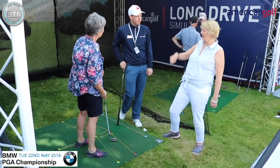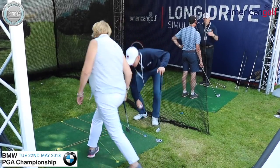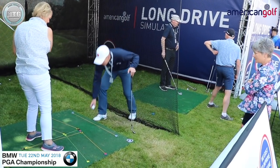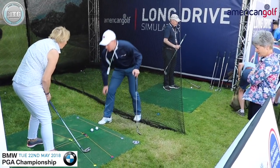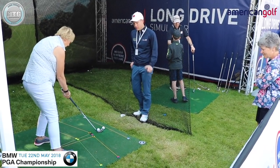You having another go or you done? I want to do it with the ball. Go on, Jack. One go with the ball. Right. Let's see without a ball first. Yes! That's a good winner. Different when there's a ball there. Yeah. Bit of a challenge with the ball there. Same feeling. Weight on the front foot. Correct.